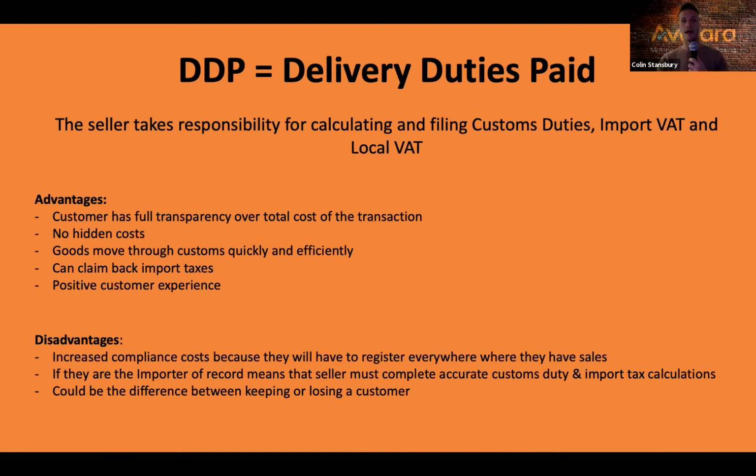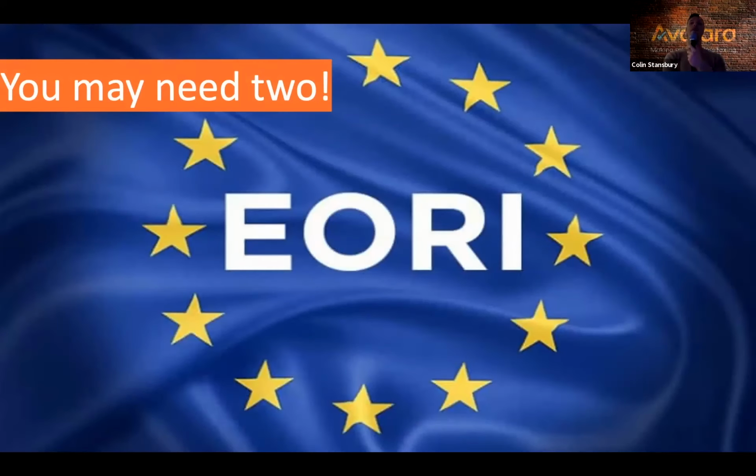Yep, fantastic. Okay. EORIs. Anyone who is selling into Europe, you need another European EORI number. You just do. If you've got a UK one, great. But we leave the EU in 21 days. It means that it's not going to matter. An EORI number, or an EORI, as some people pronounce it, is effectively a passport. It means that you're allowed to import goods into the European Union, right?